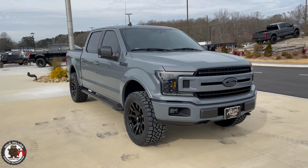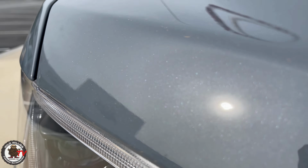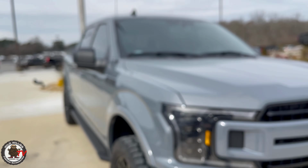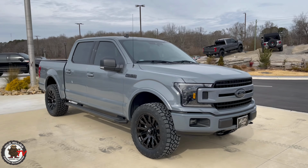And the Abyss Gray got a little bit of sunlight. There's a lot of metallic flake in that Abyss. There you go, right there. You see that? Just a beautiful color. Has some blues in it as well, but it's predominantly a gray color. So I love this color package as a whole.